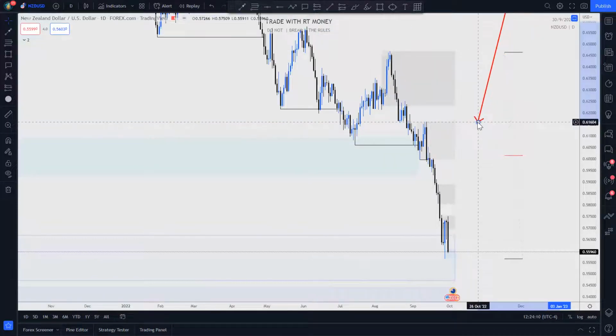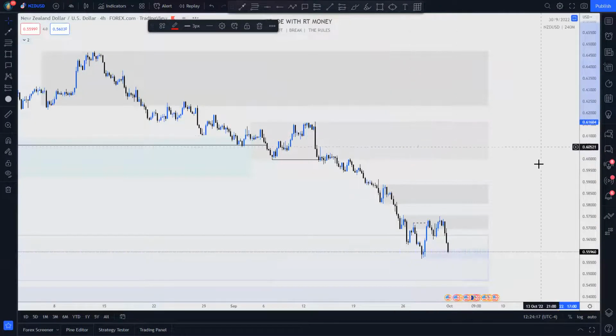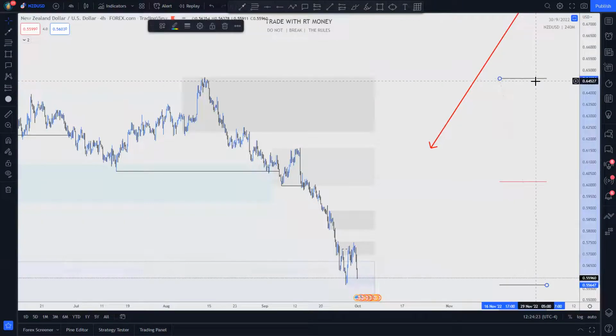All right, and you got to qualify these supply zones, right? So if we go down to the 4-hour, this is my last chart for this video. Move this on over. Again, this is my trading range from the daily.